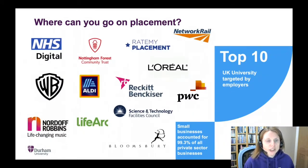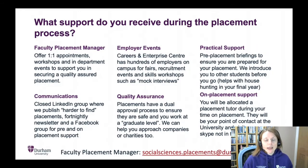This slide here shows a range of the kinds of places that people have been on work placements. You can see there's a big range of companies there. And as I mentioned before, we give you a lot of support during the placement process. We have a dedicated faculty placement manager. She offers one-to-one appointments and workshops, talks to you in departments about the process of securing a placement, and helps you think about assessment centres and things like that.